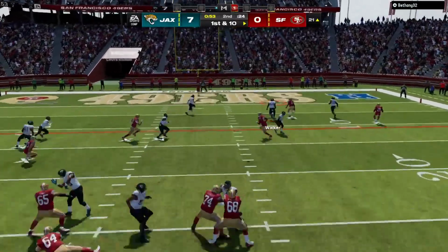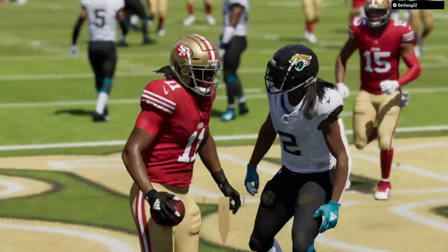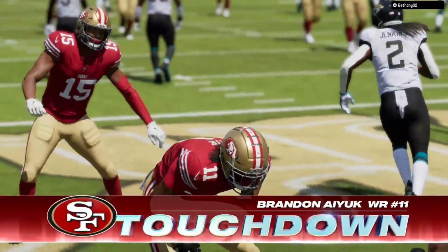This time they'll throw it. Here's Purdy. That'll be caught by Ayuk. Touchdown 49ers. Brandon Ayuk.